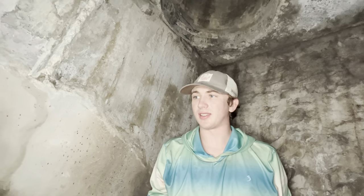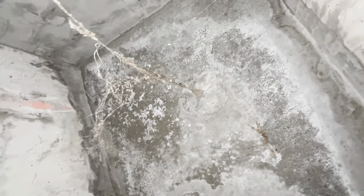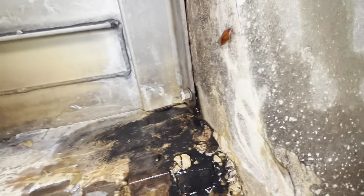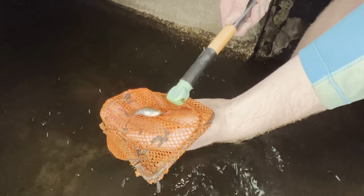We're very far into the tunnel right now, and it just keeps going. We don't know where this goes, but... It's gross. Oh, look at that. Look, there's another cockroach. Ew! Oh my god! Got him. Oh, look how pretty this molly is.